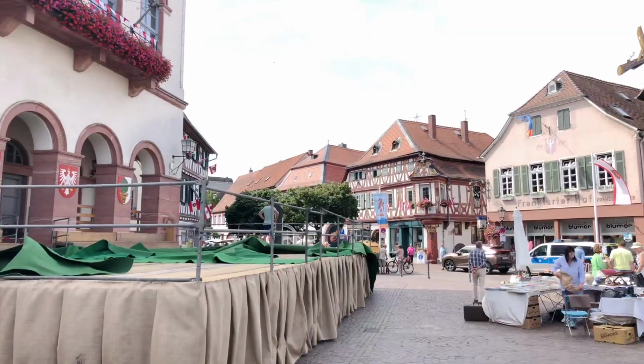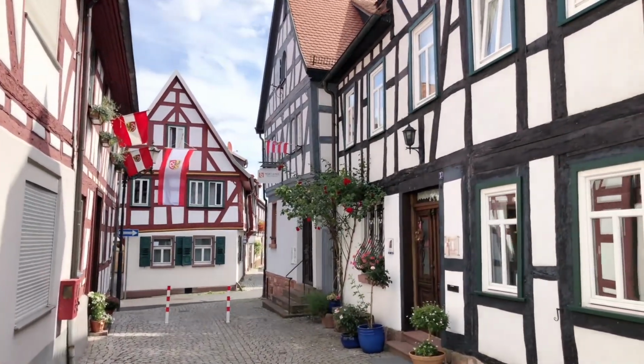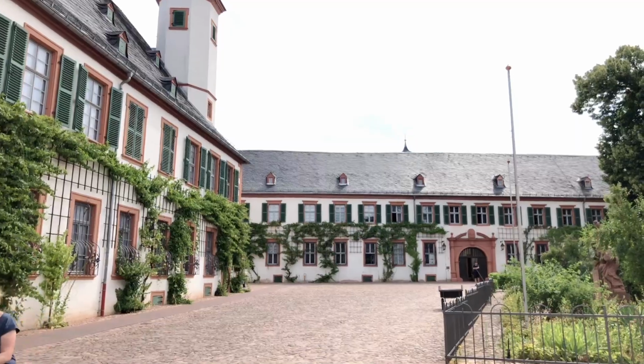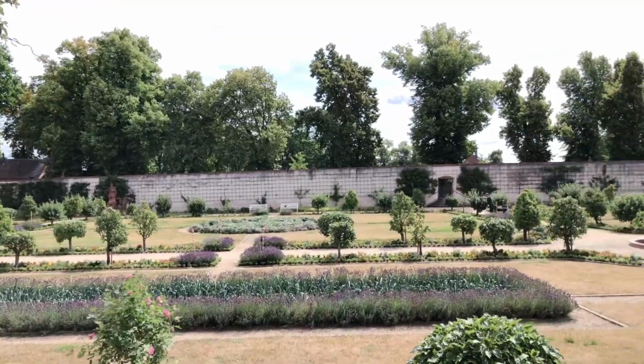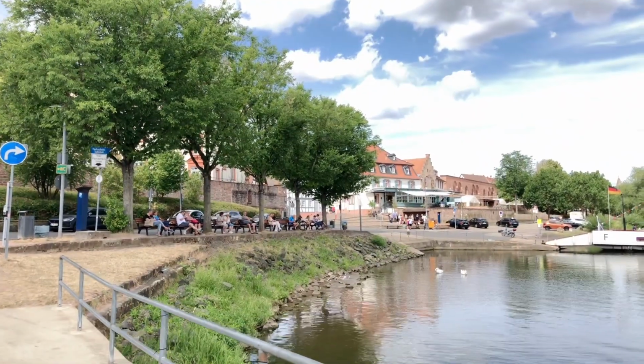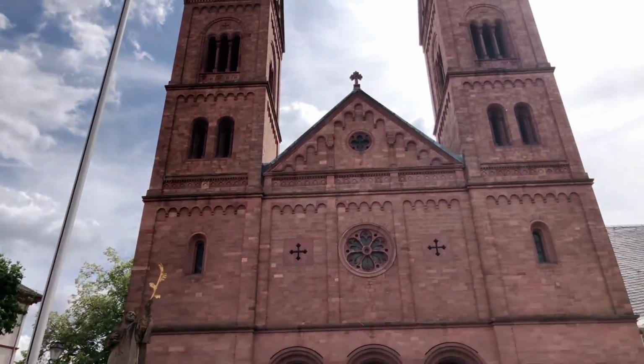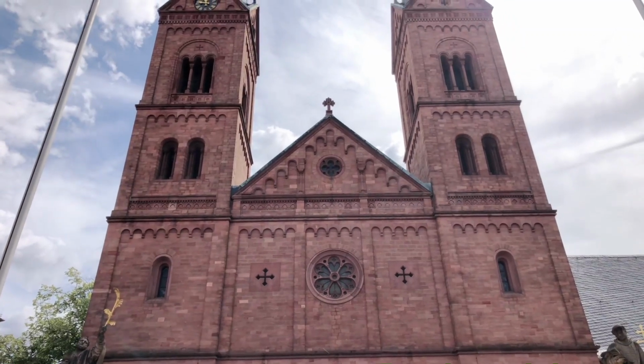But yeah, let's have a look through Seligenstadt. Just a quick overview. We start here in the marketplace, then we move through the Altstadt, the old part of Seligenstadt, into the Abbey Gardens, and finish up on the River Main and at the Basilica, which is a huge building right on the river.